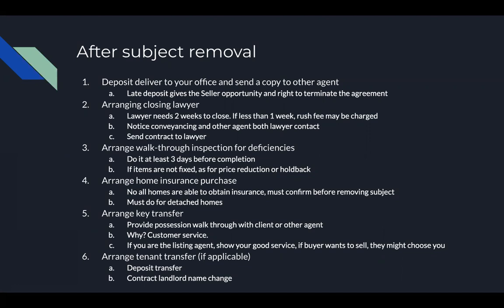Insurance is very, very important, especially in 2020. A lot of older condos can't get insurance, okay? And a lot of old houses cannot get insurance. So you better ask the insurance company to give you a quote before you remove the insurance subject. And number 4B is saying must do for detached homes.